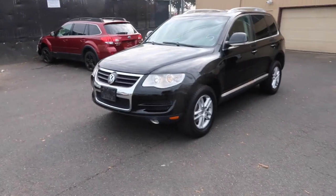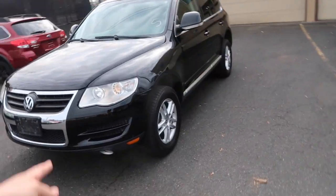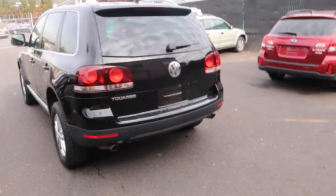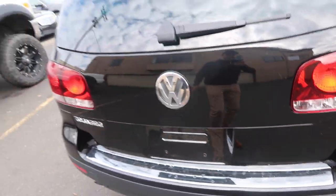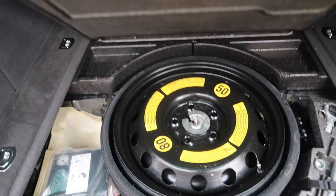There is the Touareg. Kind of looks smallish. But let's take a look around. So we have parking sensors. I know we have power and heated mirrors, slightly tinted windows, parking sensors in the back. I don't think we have a backup camera. I do believe that this is power, although I just got out, so it will be closed. I should probably do this. And then we're gonna open it up. So it's a black over black, or like a dark gray. Nice size trunk. We have our run flat tire right there.